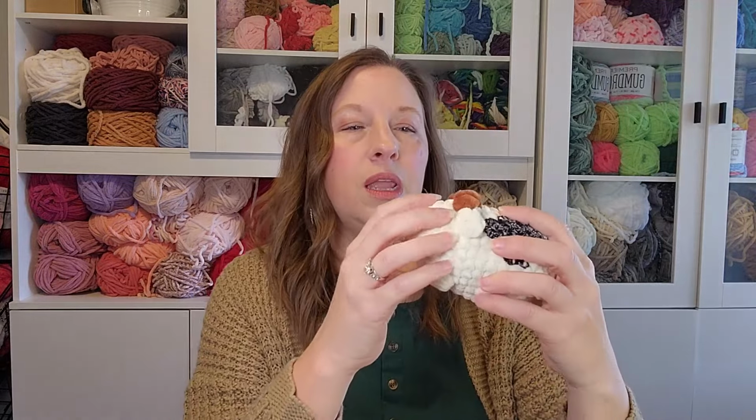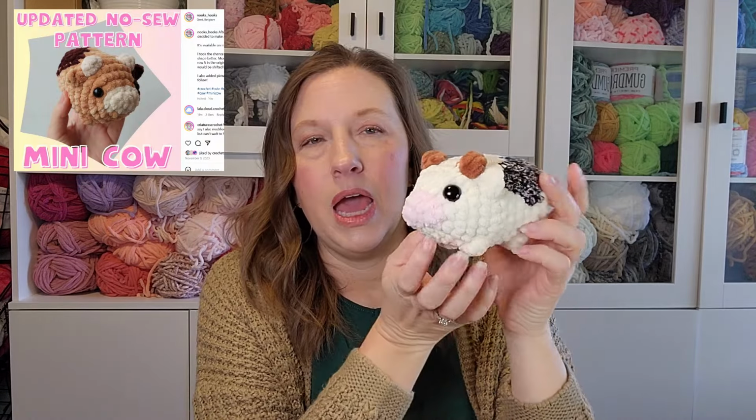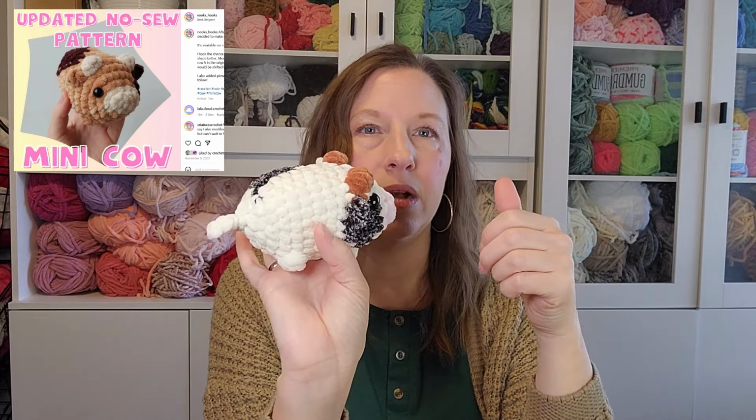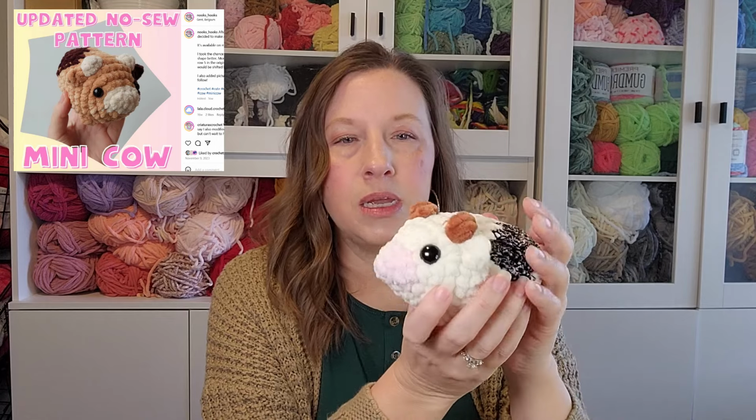Okay. Mini Cow. Nooks_hooks. Mini Cow is a free pattern on Instagram. Pattern clarity, thumbs up. Zero issues with this pattern and how it is written. So that is great. Outcome.